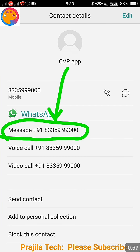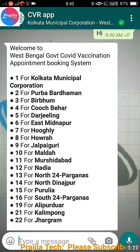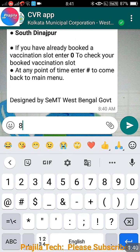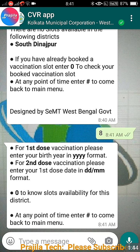You can see here I just messaged hi, and you get the option of appointment booking system, and you have to select your municipality accordingly. 22 options are there, Kolkata. So each municipal corporation, each place has a number associated with it. Kolkata is there, then Howrah is there, everything has a number. Kolkata is 1, Howrah is 8, Nadia is 12. So आपको number मिलेगा for everything. Okay, you have to type the number. For example, for Howrah, if you are booking, just type 8.